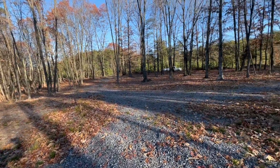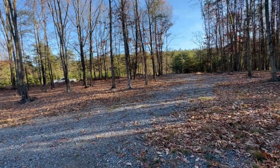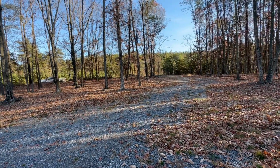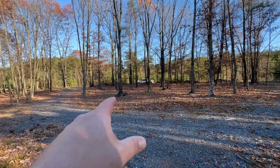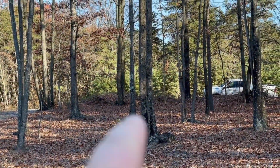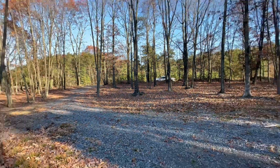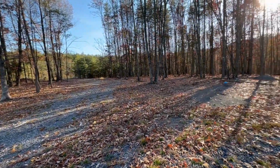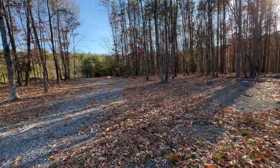Really, these folks have about $25,000 in the infrastructure that's already on this lot. All you really need to do here is pull the electric in, and the pole is right in front of my truck right there. So you might have to pull the electric maybe 100 feet and put a pump in the well, and you set up your panel and everything.